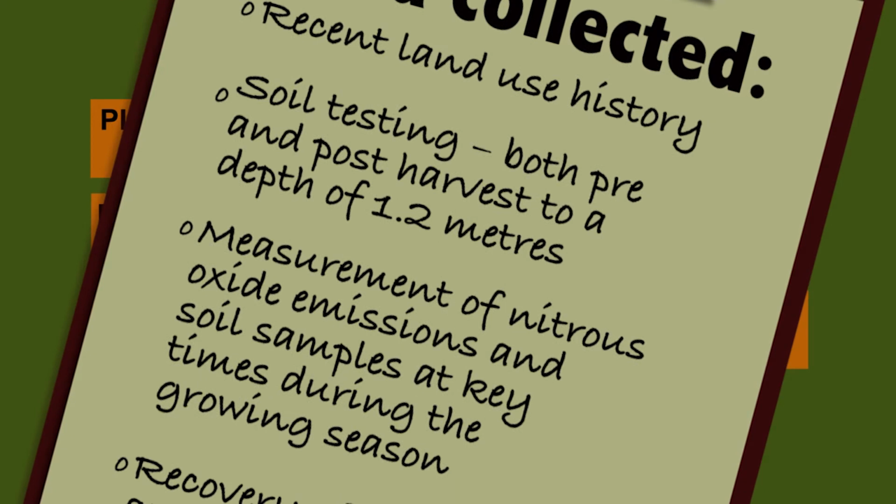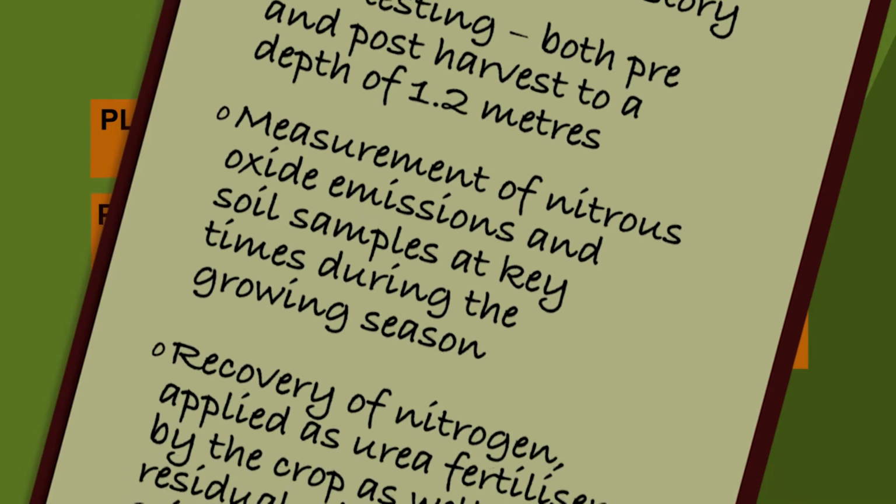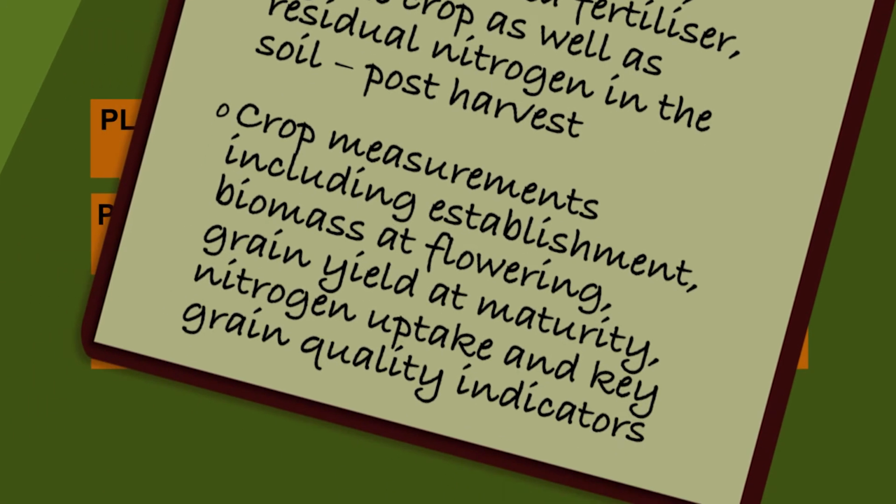to a depth of 1.2 metres, measurement of nitrous oxide emissions and soil samples at key times during the growing season. Recovery of nitrogen applied as urea fertiliser by the crop, as well as residue nitrogen in the soil post-harvest, and crop measurements including establishment, biomass at flowering, grain yield at maturity, nitrogen uptake and key grain quality indicators.